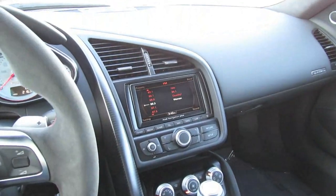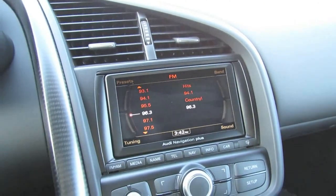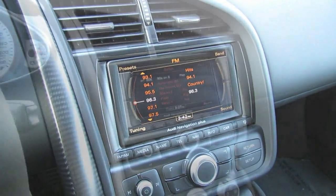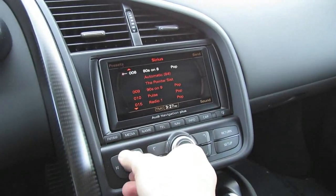The R8 GT comes standard with a premium Bang & Olufsen audio system with Audi's Navigation Plus mobile media telemetrics interface. It's a fantastic sounding audio system with standard Sirius satellite radio and HD radio.